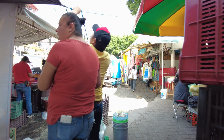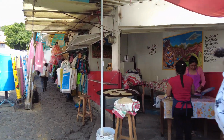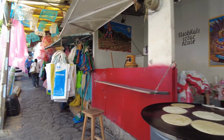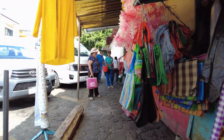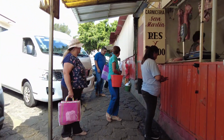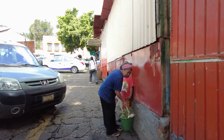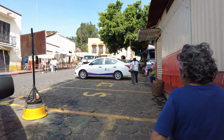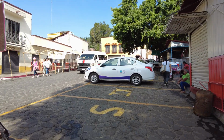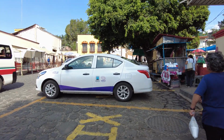Have a look at that. Handmade fresh tortillas. This is something that I really like about little towns, that you can find fresh food, fresh products. You can see how all the vendors are starting their day.